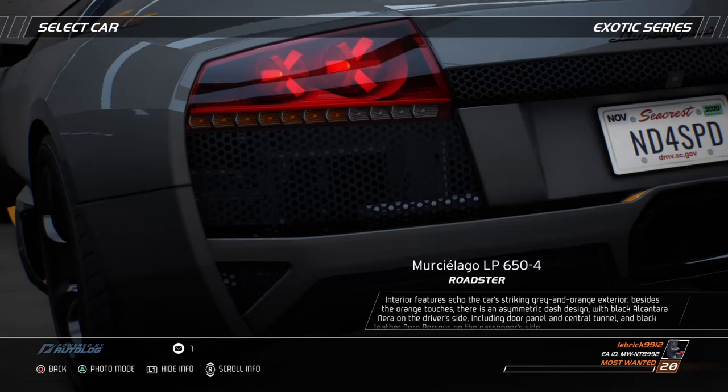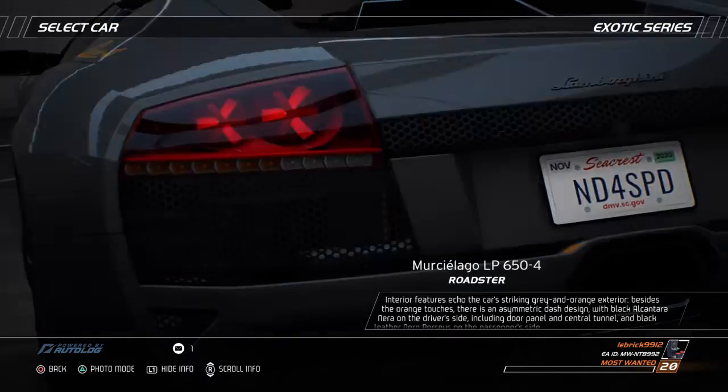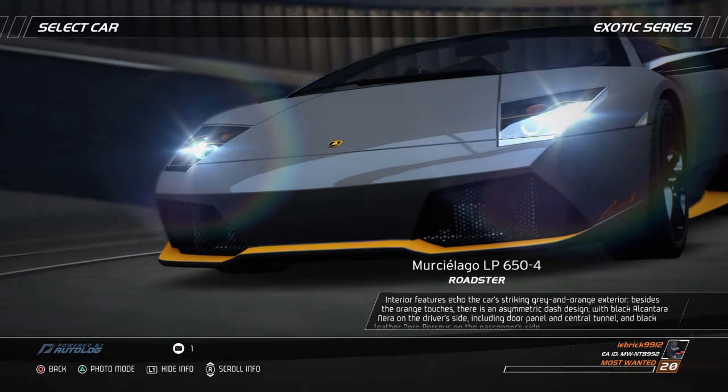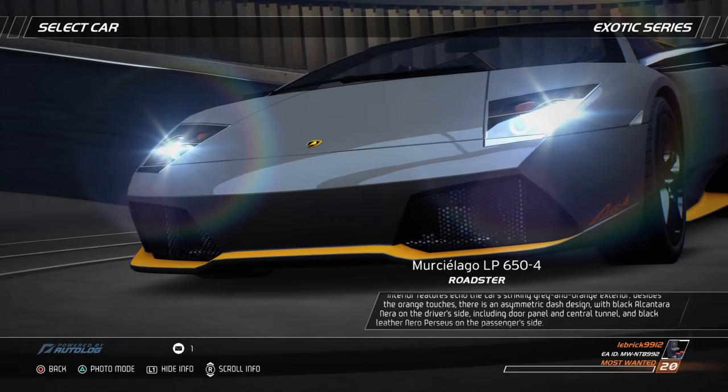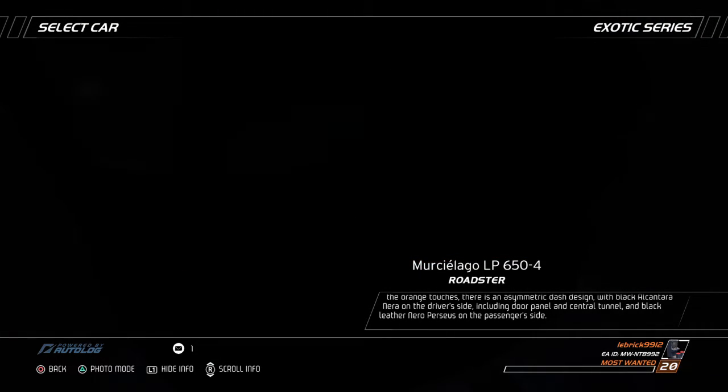Interior features echo the car's striking gray and orange exterior. Besides the orange touches, there's an asymmetric dash design with black Alcantara Nera on the driver's side, including door panel and central tunnel, and black leather Nero Perseus on the passenger side.